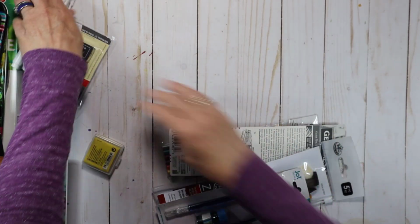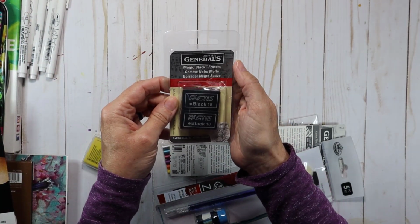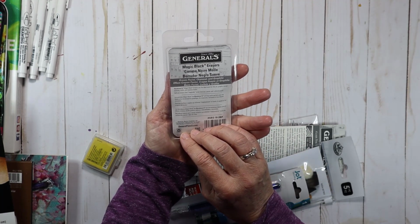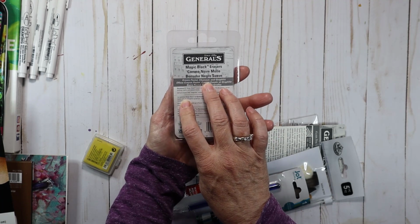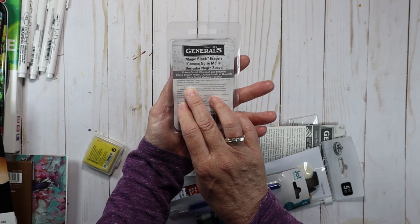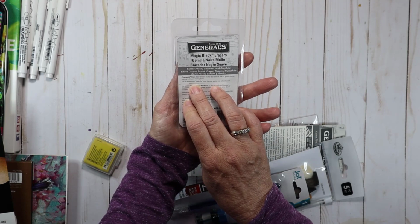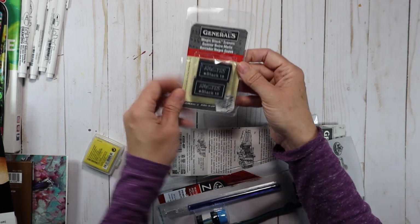Let's see. This is Magic Black Eraser. I've never had a Magic Black Eraser. I've had Magic Erasers before. So this erases pastels, charcoal, graphite. Anything else in English? Great idea for charcoal. So I will remember to put this with those charcoal pencils.